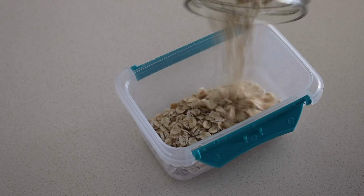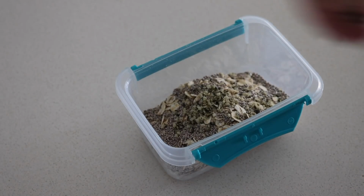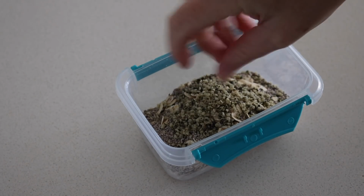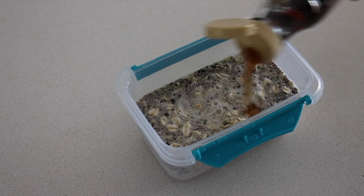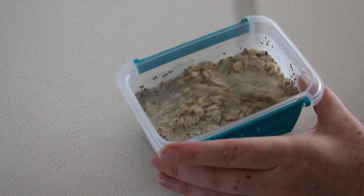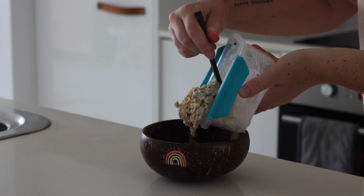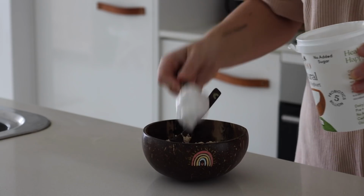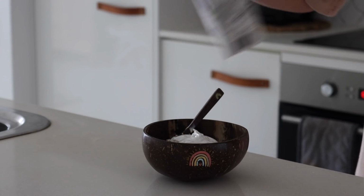Okay, so for lunch I had pre-prepared some overnight oats, just with some oats, chia seeds, hemp seeds. I think that's all I did. Vanilla, milk and maple syrup. Yeah, and I mixed this together, and I had set it in the fridge just to use whenever I needed a snack, and then I needed a snack, and so I put this into my coconut bowl with some extra coconut yogurt as well as some soy milk on top.